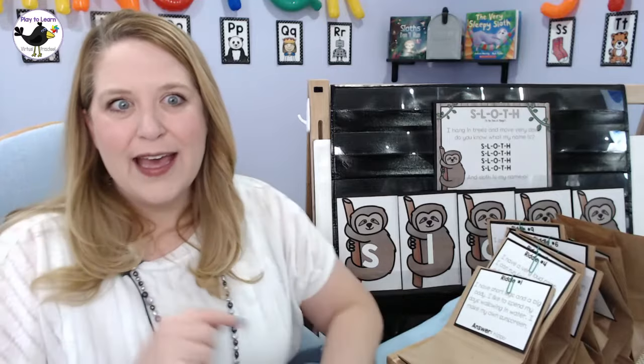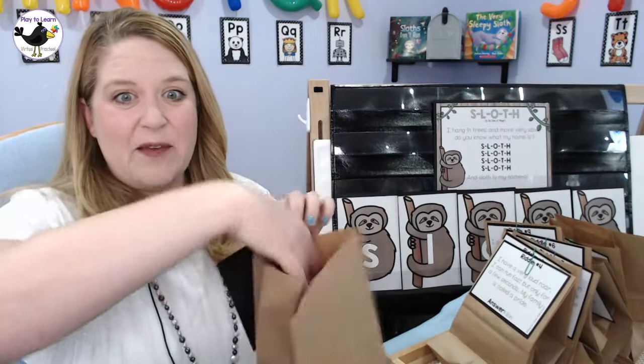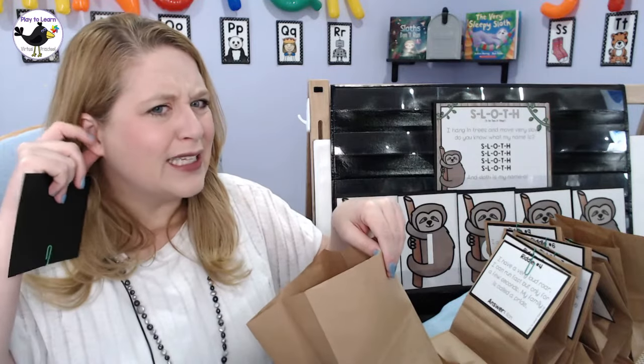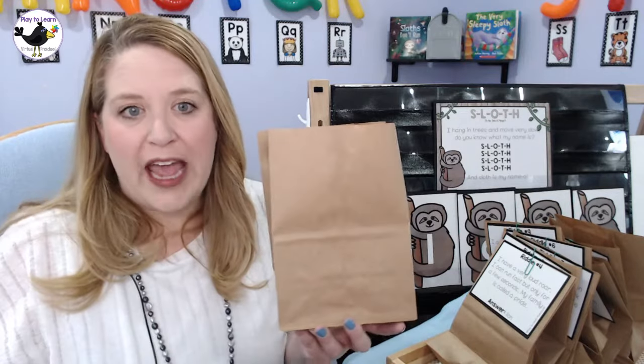Now I have some riddle bags for you. All week we have been learning about the animals at the zoo. And so in these riddle bags, I have some different animals. You have to try to guess what is inside the bag. So I'm going to read the clue, and you have to listen. Put on your listening ears. Click, click, click, turn them up, and see if you can guess which animal is inside this bag.